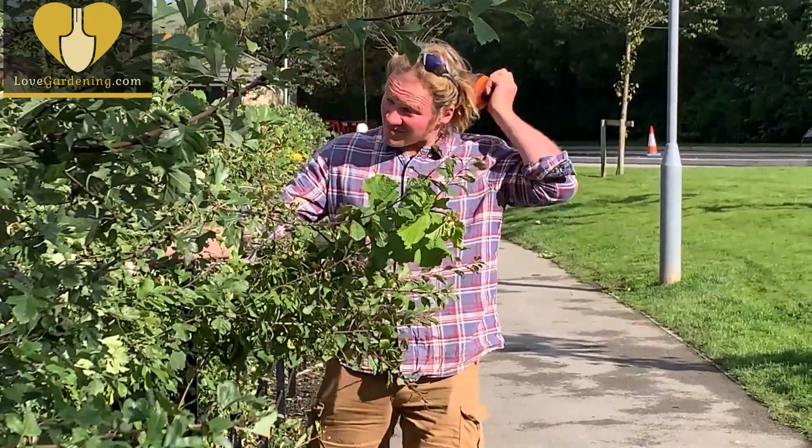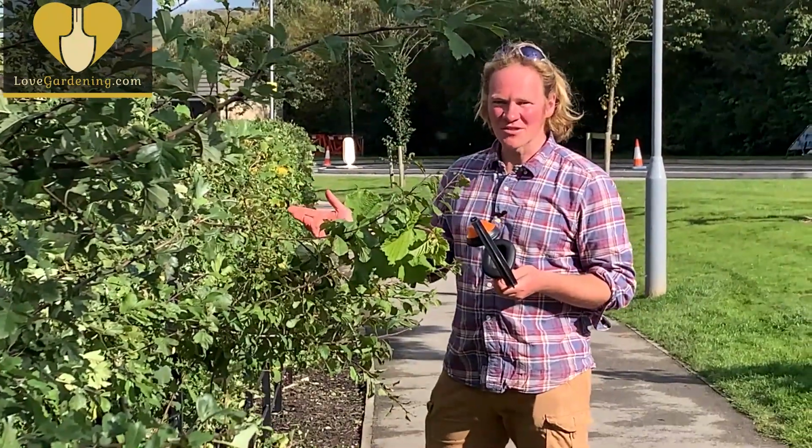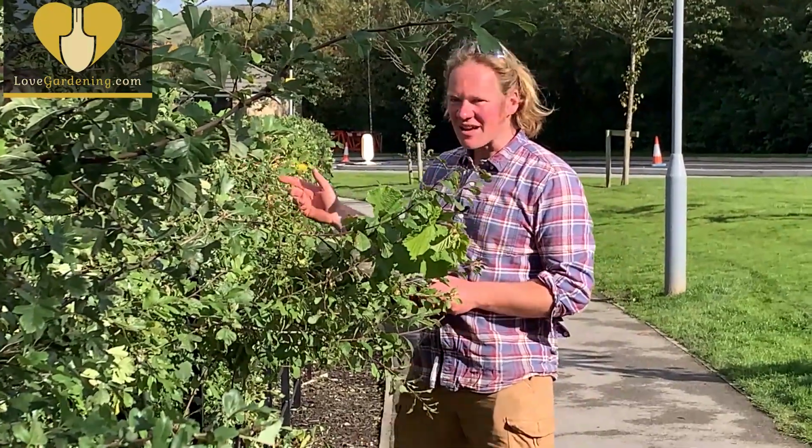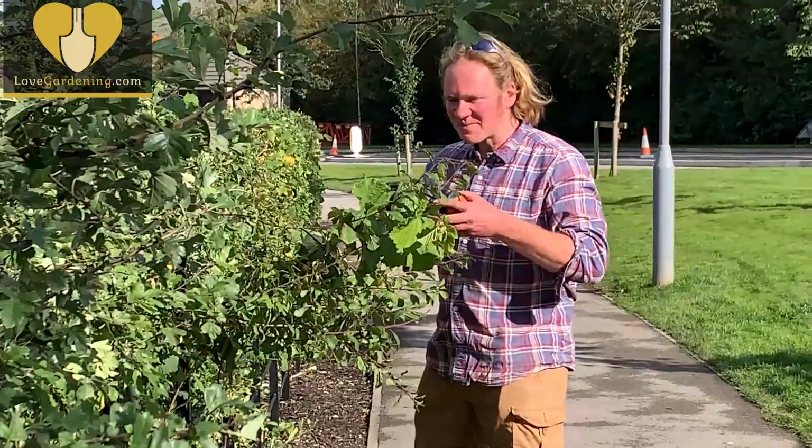So I talked about how important a native hedge is for nature. Maintaining it's really important as well, otherwise you're not going to have a hedge, you're going to have a forest. As you can see though, with the right kit, you can soon make a lot of progress in a day. Now I just need to crack on and get it finished.